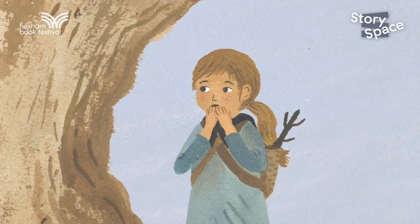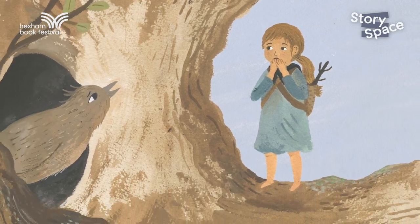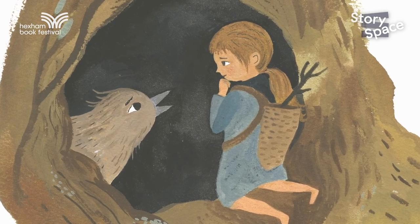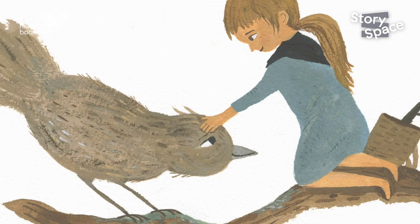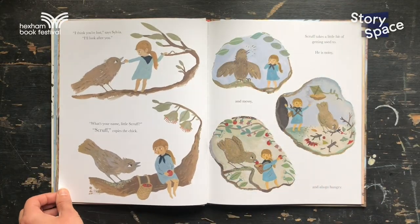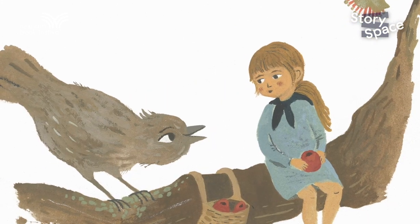But one wild and windy spring day, Sylvia finds someone else there. "This place is taken," says Sylvia. "You'll have to go." But the baby bird just chirps loudly. Sylvia reaches out to stroke its soft, scruffy feathers. "I think you're lost," says Sylvia. "I'll look after you. What's your name, little Scruff?"